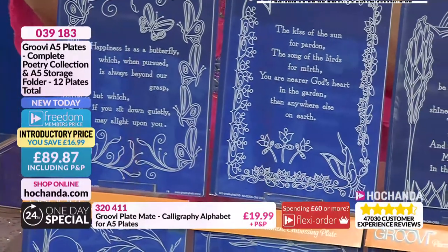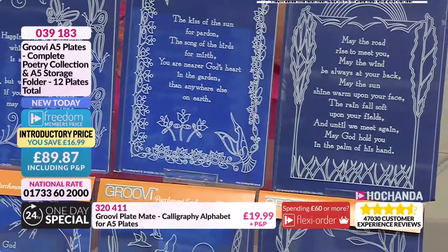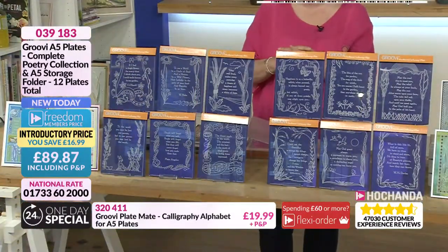Some of them, obviously, you've got to look at sizing, but of course, the beauty of having the groovy system is you can actually rearrange these when you get them home. Although they are set down on the plates, it's up to you which element you use and where you place it within your finished piece.